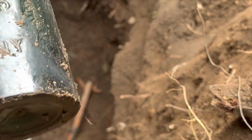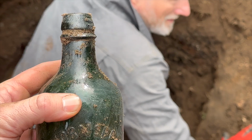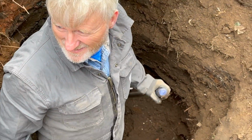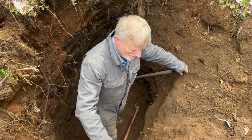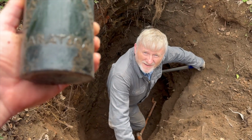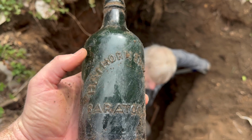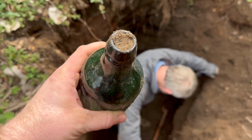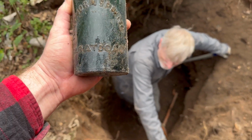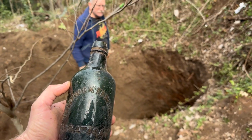Well, heck yeah. That's a pretty green. That is a beautiful bottle. Wow. Look at that thing right there, guys. I didn't think it was going to be whole, but it is. Wow, that's super cool. Let me zoom out and let y'all take a look at it a little closer. Look at the air bubbles and the whittle marks. Hawthorne Springs, Saratoga. Wow, guys. That is super cool. What year is that, James? Is that 1870s? Probably 1870s.